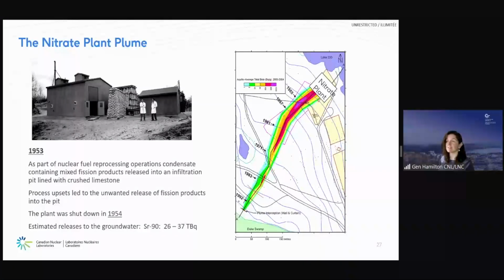So remediation can be a complex and invasive process. It's not always feasible to tackle promptly. We collaborate with Canadian university students to research management methods in the interim, or even ways to constrain the movement of contaminants to stop them from interacting with receptors, being humans, plants, and animals, in the future.